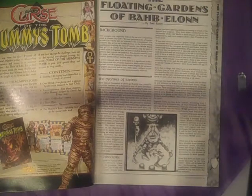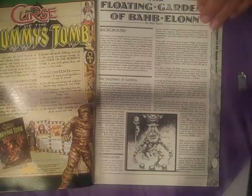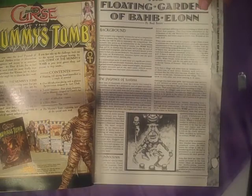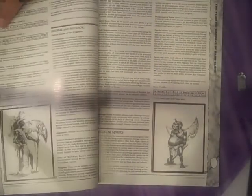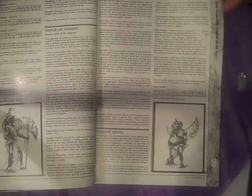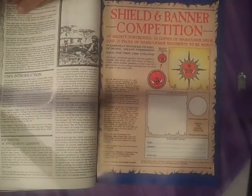It's called the Floating Gardens of Babylon, or Babylon. Pygmies in Listeria, rather than the lizard men that we're all familiar with these days. And you're going to see a lot of information for this scenario.